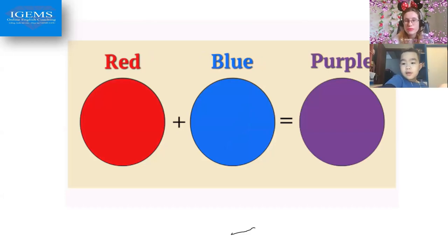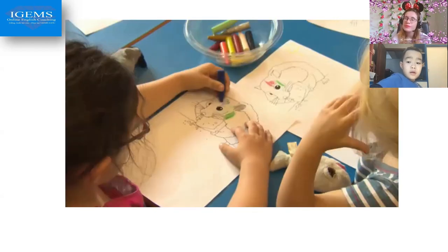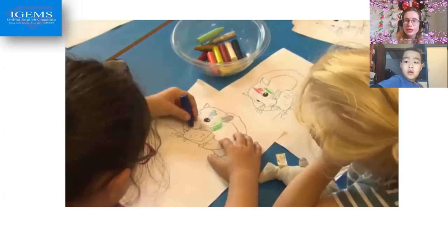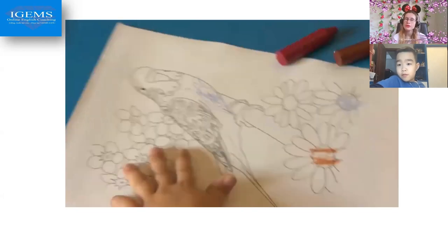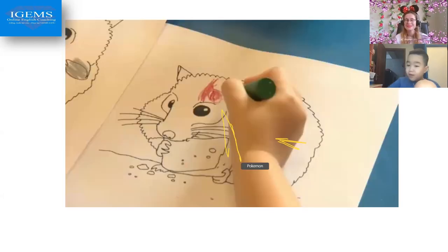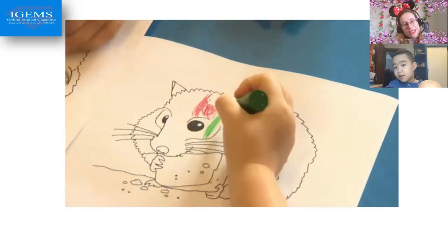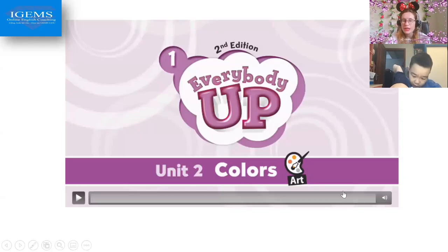Many, many colors. Wow. What's this? A mouse? It's a crayon. And they're coloring in with crayons. What color is it? It's blue. What color is this crayon? Green.